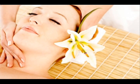As we all know, the skin around our eyes is very thin and delicate, which makes these dark circles more and more prominent. Due to this reason, the skin under our eyes does not have oil glands. So, we need to give special care and attention to this area. We should never neglect this area.